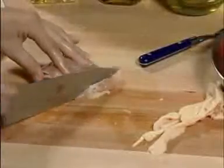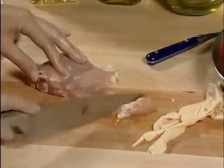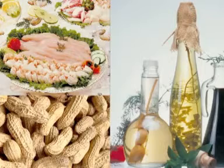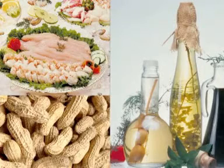Because beans and peas have great protein content. Most meat and poultry choices should be lean or low fat. Fish, nuts, and seeds contain healthy oils, so choose these foods frequently instead of meat or poultry.